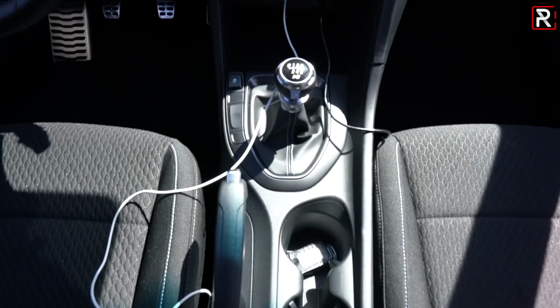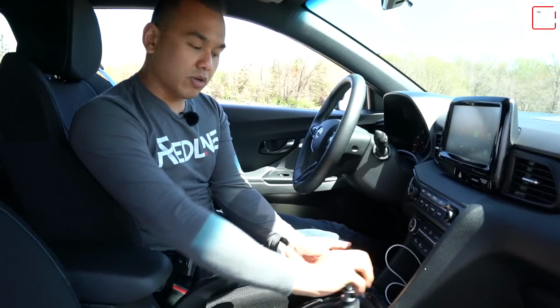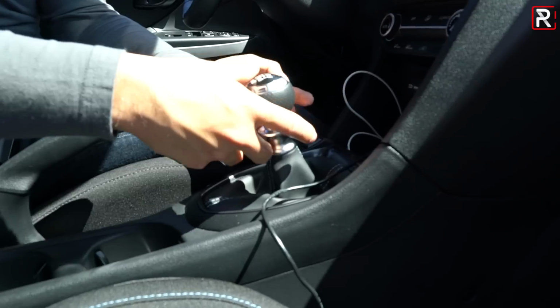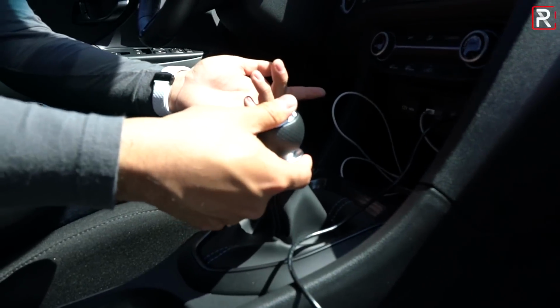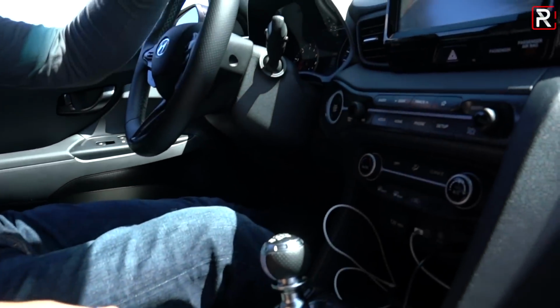Now the manual transmission, you can see the shifter itself is positioned a little bit lower. It has really nice throws. They are a little bit longer versus the Civics. Reverse also, Hyundai puts it over here where you have to pull the ring, and then they put it next to first gear. When you put the vehicle into reverse, you can see there's the backup camera.